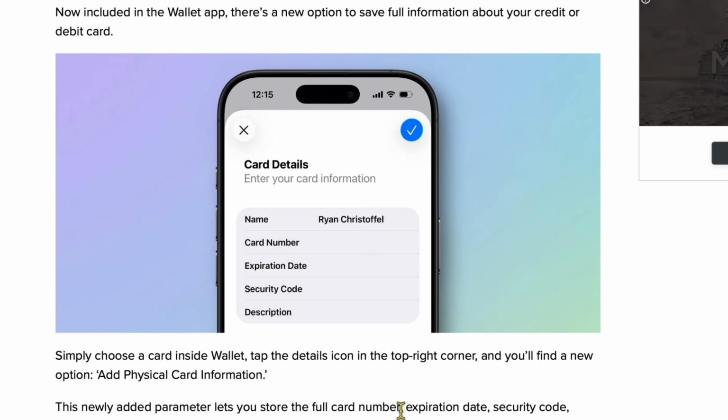So now, if you scroll down in here, they have a new screen that allows you to securely save your card number, your expiration date, your security code, and description. So now you can go into any card, not only your Apple Card, and get the full information, like your CVV code. It's fully secured. I think it's going to be a fingerprint or something. Long story short, kind of a cool upgrade, because now if you're sitting in front of the computer and you need to punch that in, you're going to have it.